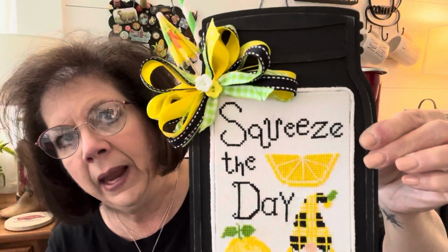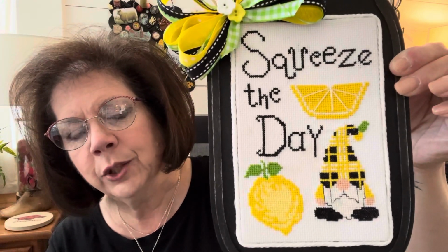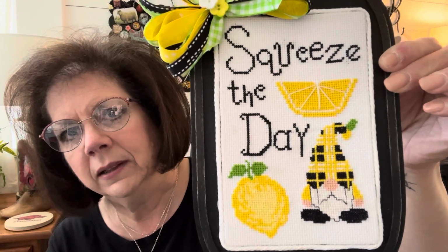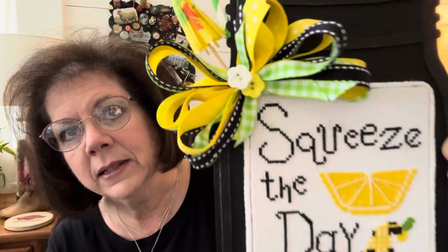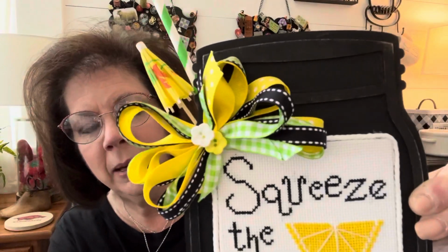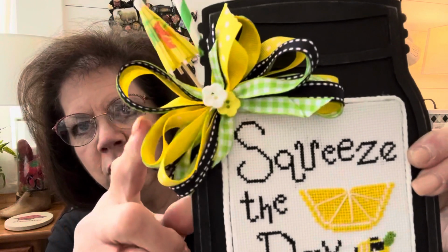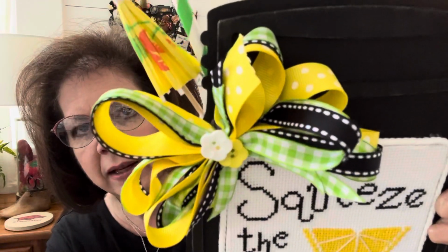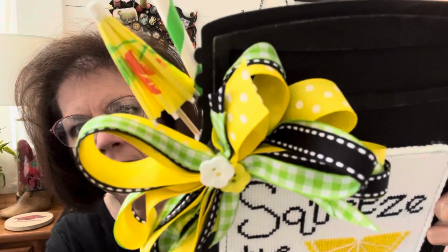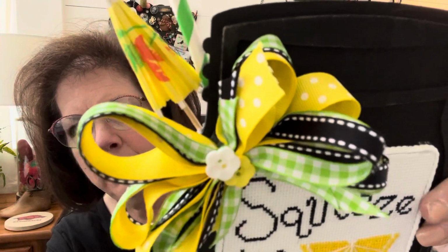And so I painted it black, have the little design, Squeeze the Day with a little gnome and some lemons. I have lemons in my kitchen. And then mounted him on sticky board, added this little white cording around the edge. I used some black, green check, and a little yellow dot ribbon. All of that came from Hobby Lobby, made a fluffy bow.